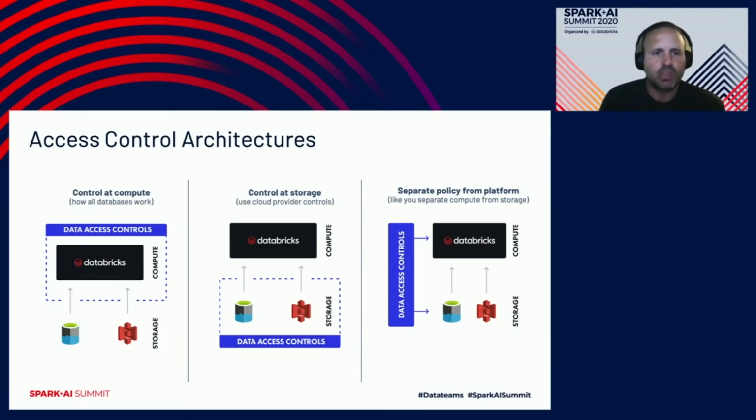So here's some different options for you in a Databricks world. And in fact, this spans beyond Databricks. And I'll talk about each of these in the subsequent slides. But you've got control at compute, control at storage, and then probably something that people aren't familiar with, which is the policy is actually separated from the platform altogether.